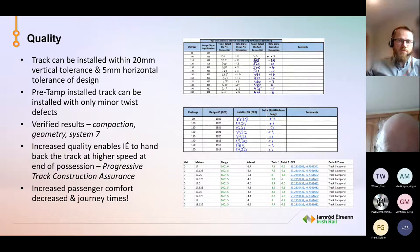Pre-tramp installed track can be installed with only minor twist defects. We get verified results. So now we have results on compaction, results on geometry. So we have our reports from our tamper, we have our trolley surveys, we have our amber trolley surveys. We're also using System 7 in one of our tampers, which gives us essentially the design tamper bank. But we have more information with regard to the track stiffness, which we can use going forward.